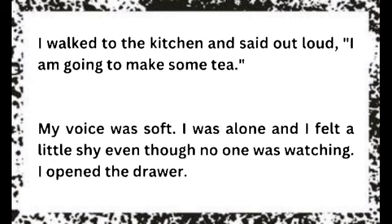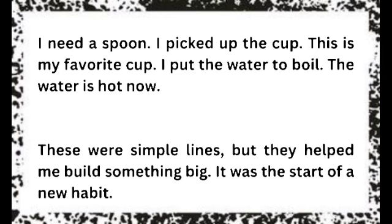I walked to the kitchen and said out loud, "I'm going to make some tea." My voice was soft. I was alone and I felt a little shy even though no one was watching. I opened the drawer. I need a spoon. I picked up the cup. This is my favorite cup. I put the water to boil. The water is hot now. These were simple lines, but they helped me build something big. It was the start of a new habit.